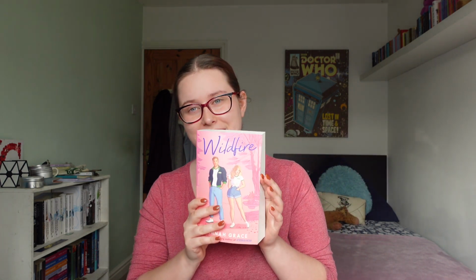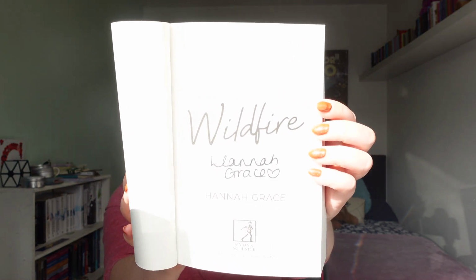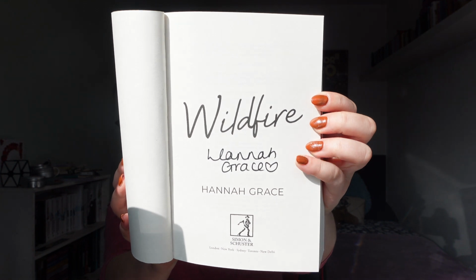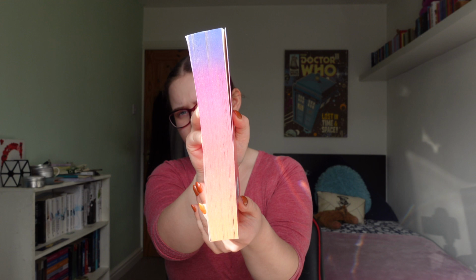Yeah, I am very, very excited about reading it. I have two copies. I have this copy, which I got from WH Smith. Sorry, it's really bright out. It is signed. That is her signature. Very, very excited about that. I am annotating this, so I have all the pink annotating supplies. But then I also have this edition that is the Works exclusive edition.